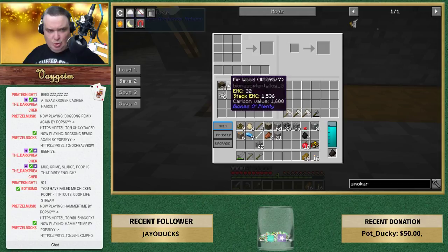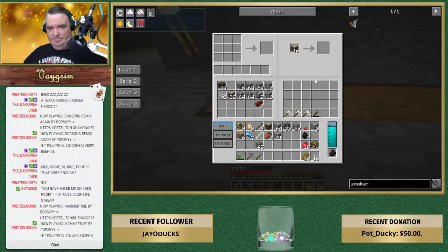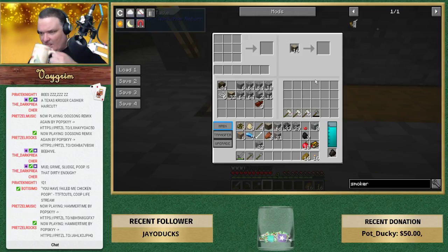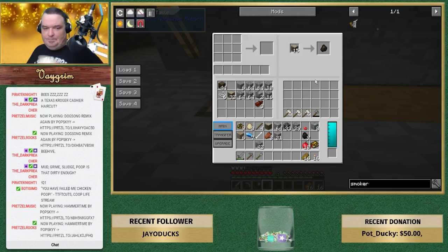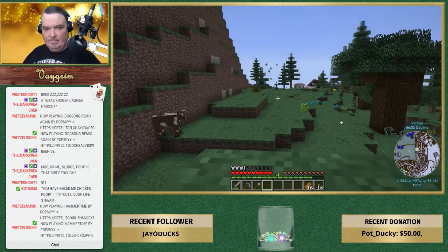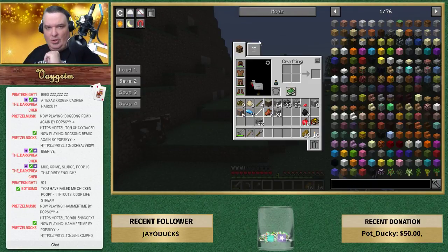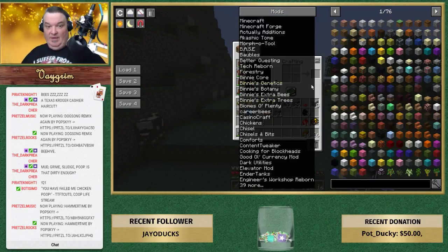Let's do a little bit of that. The indicators on the furnace is broken too, but whatever. Okay, well, I got some stuff cooking in the work table. More diamonds. Let's go over a little bit of what we got going on in the pack. And there's a lot.